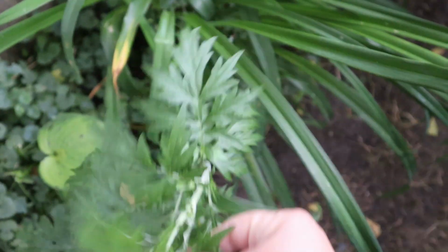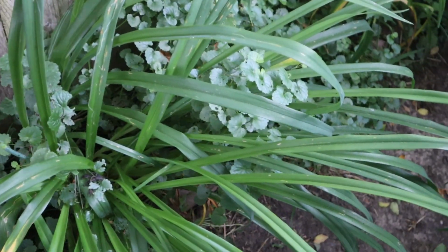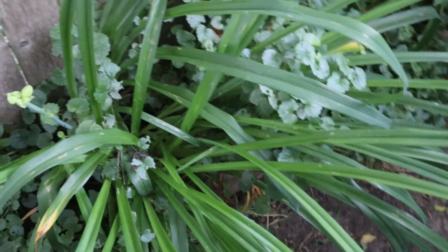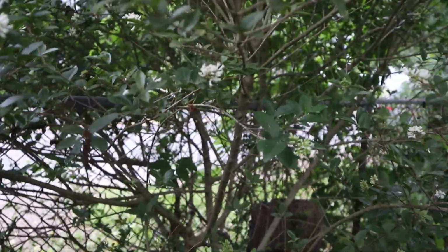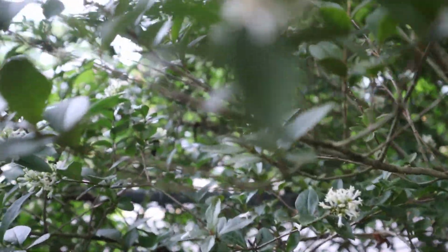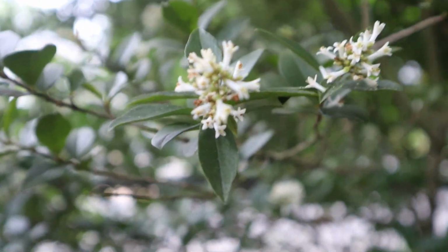We got some mugwort. This is what grew crazy in the spring, and I pulled out so much of it. Yeah, we have some bees over here, but that's okay. This guy is about to bloom. I'm not sure, I think this is a yellow flower. It's not ready to bloom yet. And then we just have a bunch of vegetation over here and some more petunias. We have this little bush tree that makes these little flowers. Let's see if I can focus in on there. There we go.